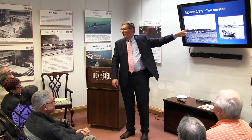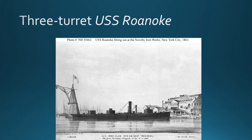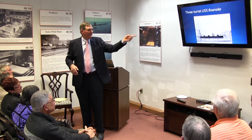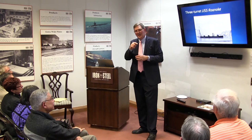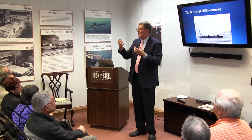Well, if one turret's good, two turrets are better. Can anybody suggest what would be even better? Three turrets. Okay. Now, anybody see the name of that vessel? That's the Roanoke. What they did was they said, that vessel of 1855, that's obsolete. So they took the top of it off and turned it into a three-turreted monitor. By war's end, there are going to be more than 50 monitors built. One of the reasons why the Union is able to win the war is because they have an industrial capacity that just so far surpasses the South.